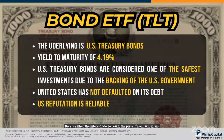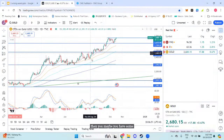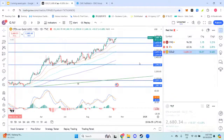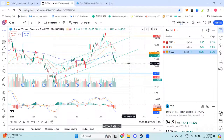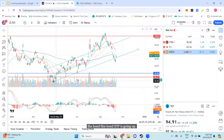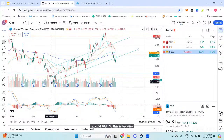But let me show you the TLT, then you will have some idea on that. How it works is based on expectations, the expectations on the rate cut. We can see that from April, this bond ETF has gone up around 40%. This is because the market anticipated that the US will cut their rate. That's why it went up.